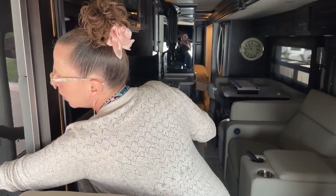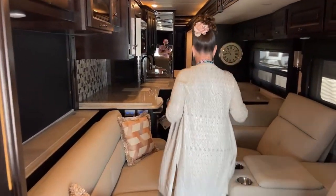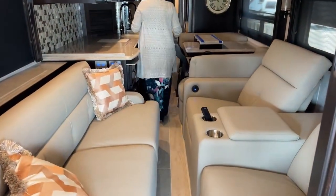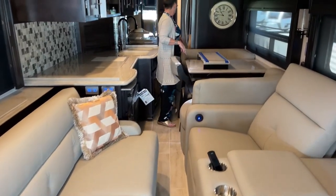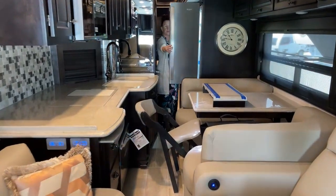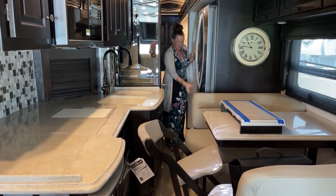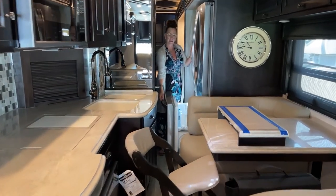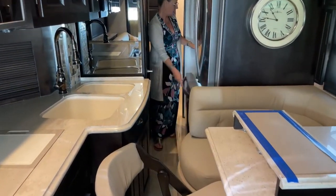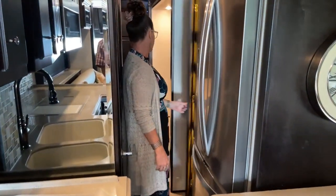So turn some of these lights on. Nice light glow. So even with this chair here, I can still get by. But I have access to my refrigerator. I can get into both sides, both doors at the same time. I have access to my freezer. I have access to my pantry.